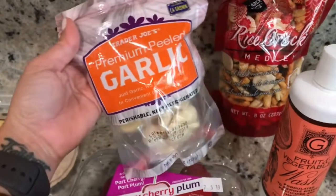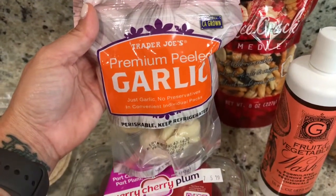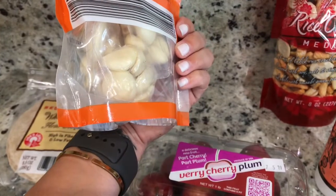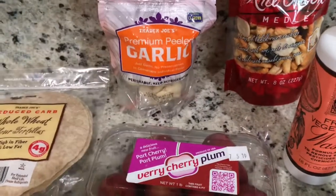And then back to replenishing condiments. I usually always keep fresh garlic on hand to use for recipes, but this is already premium peeled garlic. Here's the thing. It was only $1.99. Normally I wouldn't buy something like that because it's gonna be much more expensive, but it was $1.99, so I will take that all day.